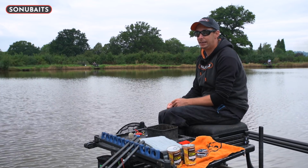Here I've got about 2-2.5 foot, which is a nice depth to catch on corn. You know, any shallower than that, you maybe look to catch on sort of smaller particles like micro pellets, maybe groundbait, but that's an ideal depth to catch on corn because it keeps them down on the bottom where you want them to feed and keeps foul-hooked fish to a minimum, and you can catch them nice and cleanly.